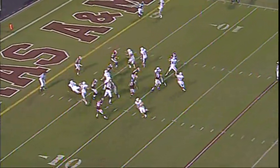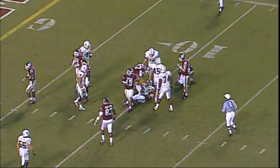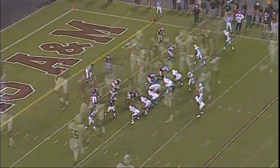Trail 38-3. It's a pitch. Salubi turning the corner. The Aggies are all over him. One, two, three, four. Aggies make the tackle back at the 9-yard line. Right side.